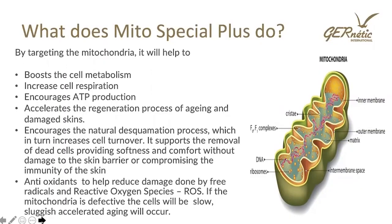Also within Mito Special, the antioxidants are there because they will help to reduce the damage done by the free radicals and the ROS, the reactive oxygen species. If the mitochondria is defective in any way, the cells will be slow and sluggish, and glycation and accelerated aging will occur as a result of this. And nobody wants that.